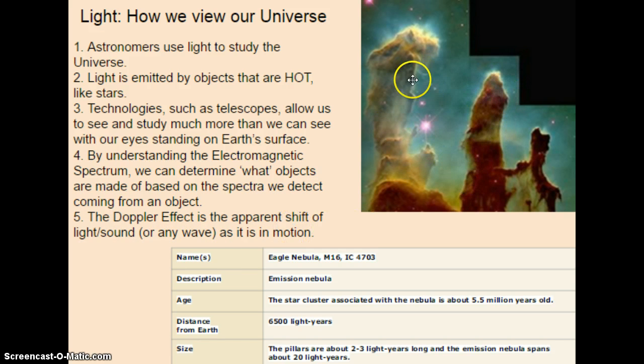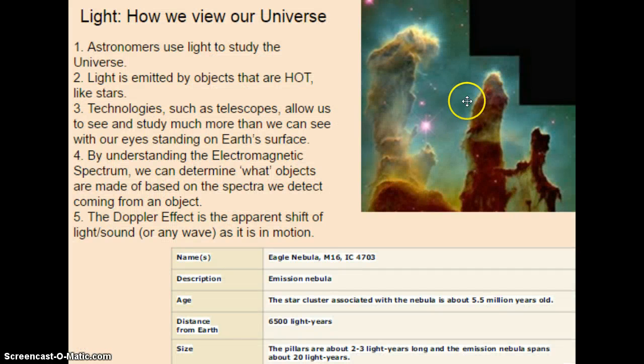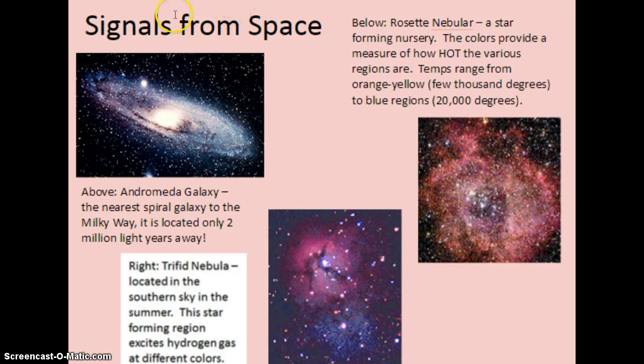So let's take a look at this cool picture taken by the telescope that we'll be looking at a little bit further. It's the most famous one, the Hubble telescope. And the Hubble telescope found this, which is called the Eagle Nebula. The Eagle Nebula is an emission nebula. It's about 5.5 million years old, and it's about 6,500 light years from Earth. It is in the Milky Way galaxy. The pillars are about 2 to 3 light years long, and the emission nebula spans about 20 light years. So it's tremendously large.